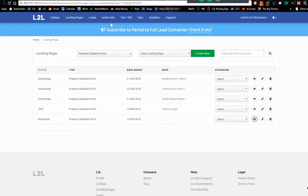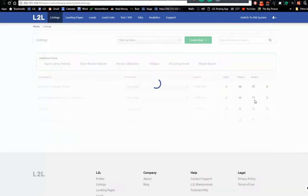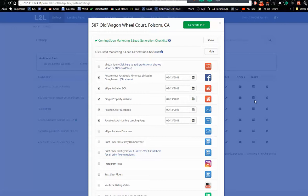A lot more intuitive, a lot easier to use. We spent the past 2 years upgrading all the tools that touch consumers. So they're all mobile optimized, and they all have a lot inside of them to help you capture leads, right? We just keep working on making these better.